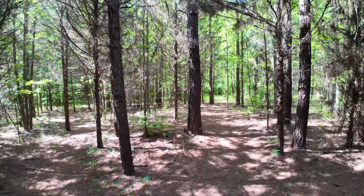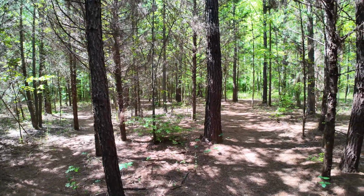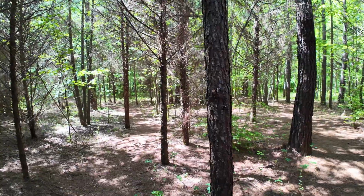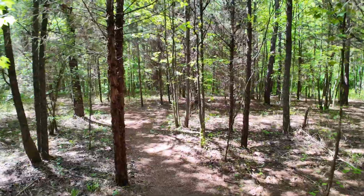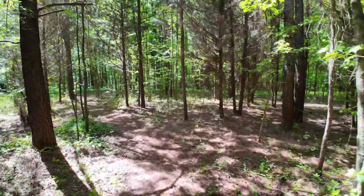All right, no trail indication here. Let's check our tool. I'm going to go this way. I've gotten in trouble for this before, but GPS says it kind of goes this way.